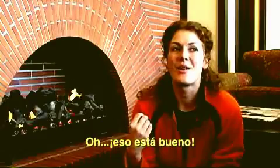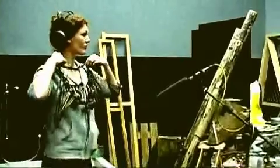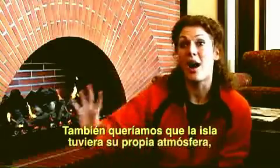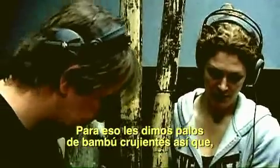For Skull Island, where there are the natives, we wanted to create a different atmosphere there, so we gave them a little signature sound, which is the skulls and beads they wear on their necks. And then there's also the thousands of feet when they're all trying to sacrifice someone on the island. All I can say is ouch. We also wanted to make the island have its own atmosphere, so it sounds different than anywhere else. So we gave it creaking bamboo sticks and certain things that would give it more of an atmosphere.